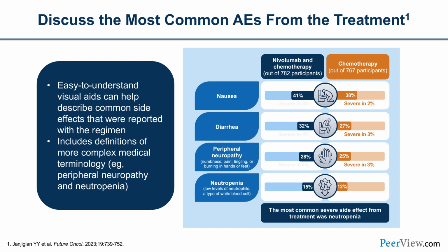So side effects from this regimen, from combination of chemotherapy and immunotherapy, is mostly from chemotherapy, and there's certainly overlapping side effects between chemotherapy and immunotherapy. So the diarrhea and some of the liver function side effects can be overlapping. And so that's what we see. So, for example, most of the nausea is related to chemotherapy. Some of the diarrhea is mostly related to chemotherapy, as you can see here, because it was 27% on the standard of care arm and 32% on the combination of chemotherapy plus nivolumab. Neuropathy is mostly chemotherapy related. Neutropenia is mostly chemotherapy related.